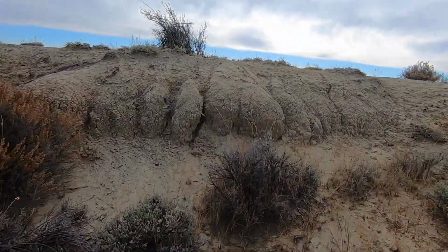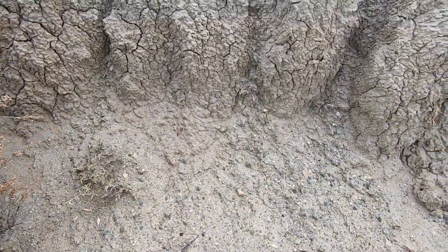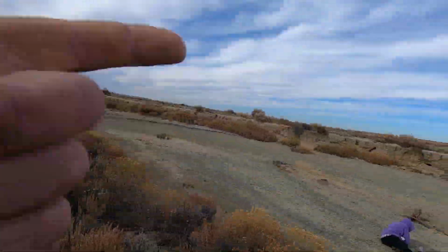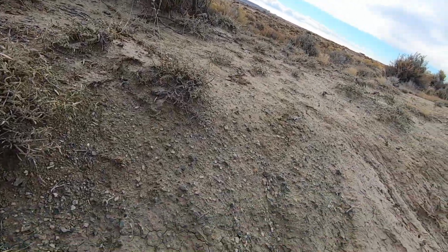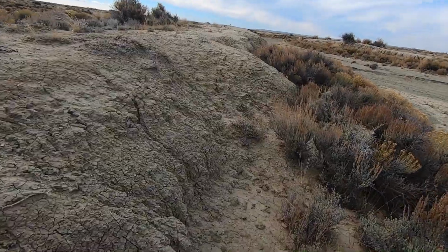This might be the section of the... I guess the water's coming this way. You see from all the flow patterns, we're actually downstream of whatever. So we would have walked by the source if these were weathering out. They would be upstream from where you are.